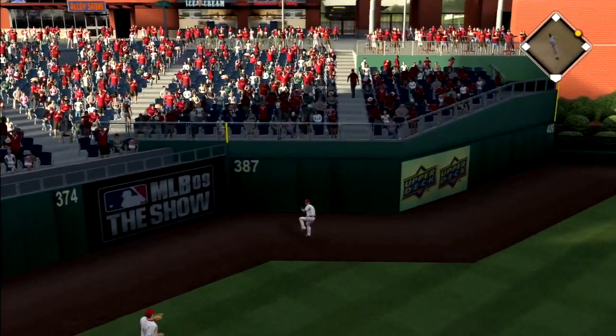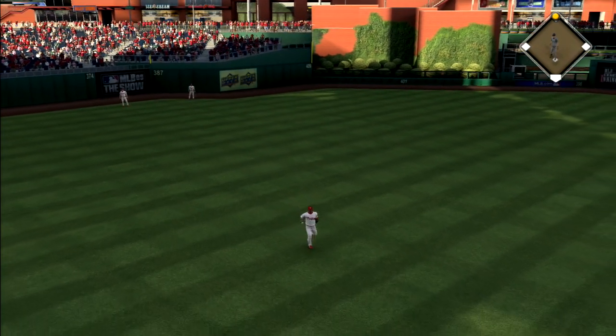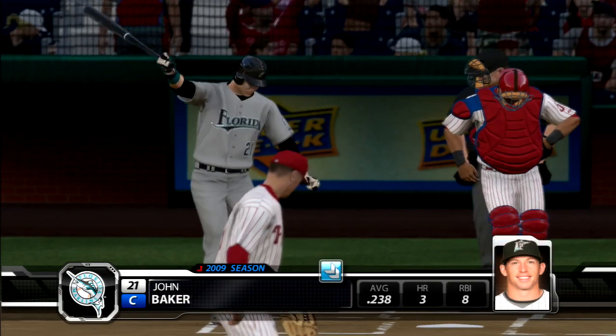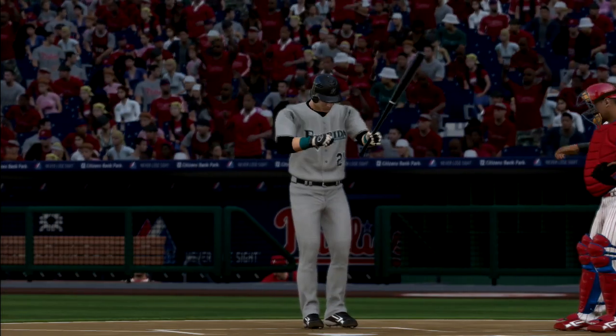There's their first base hit. And now this will rattle up against the fence. And he is in at second base with a 1-out double. John Baker will take his cuts now.